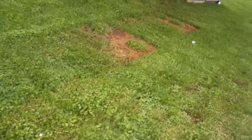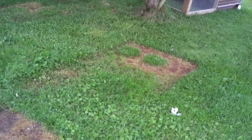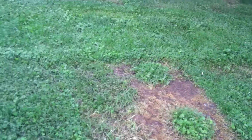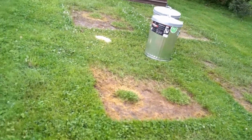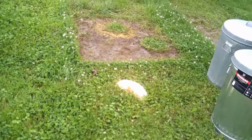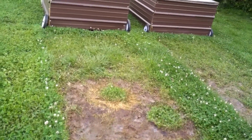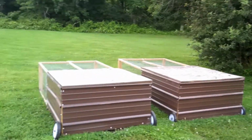Alright, so here's where the chicken tractor started. Right there. And you can see as we've moved it along, you can actually watch the track of the chicken tractors. And what they're doing is they're leaving their manure behind as we move them, and they get moved to fresh grass every day. So now I'm going to show you how easy it is to move these.